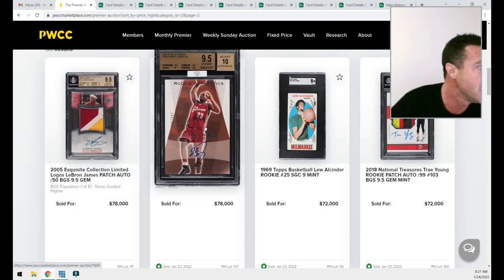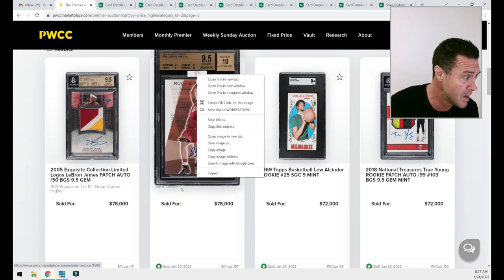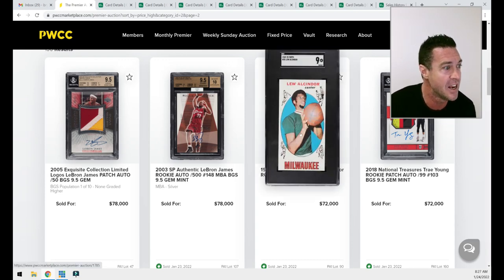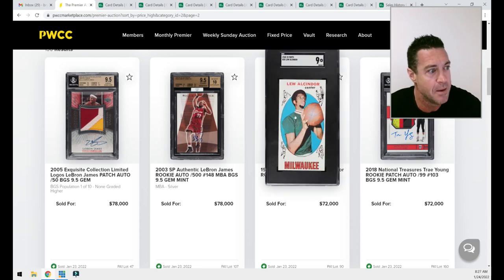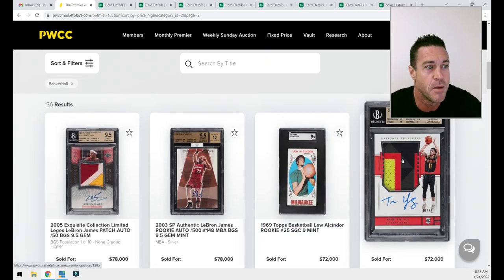Here's another 03 SP Authentic autograph LeBron with a Mike Baker silver sticker. A huge Kareem SGC 9. That is a really big time, great condition for that iconic card of the top 4 player of all time. He's on Rushmore. Don't sleep on him. Go do your research, young people.